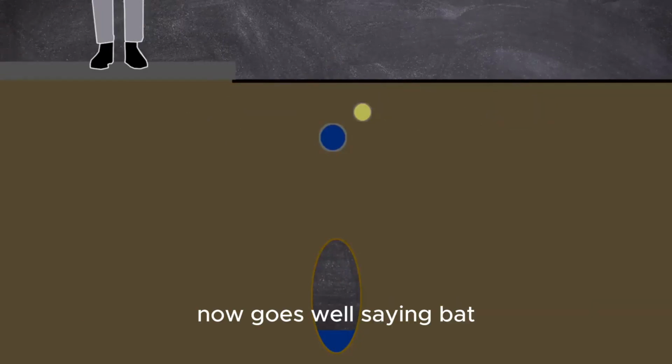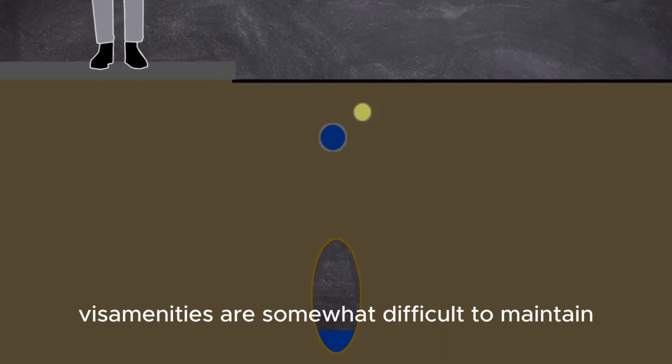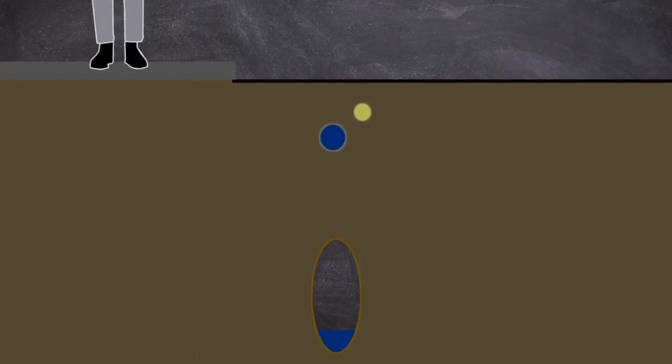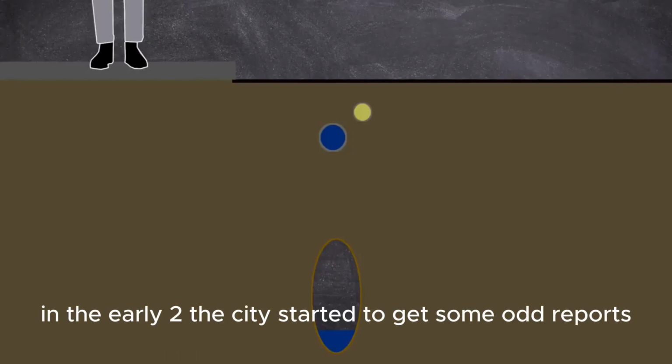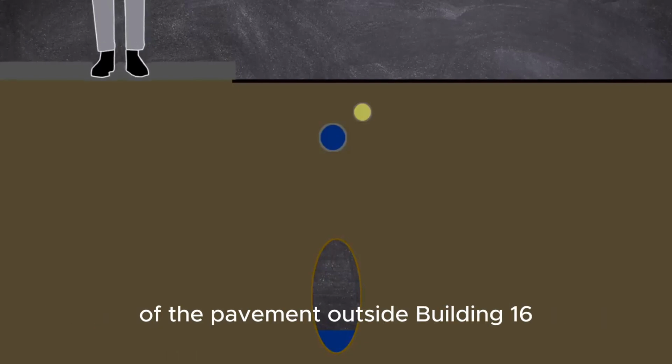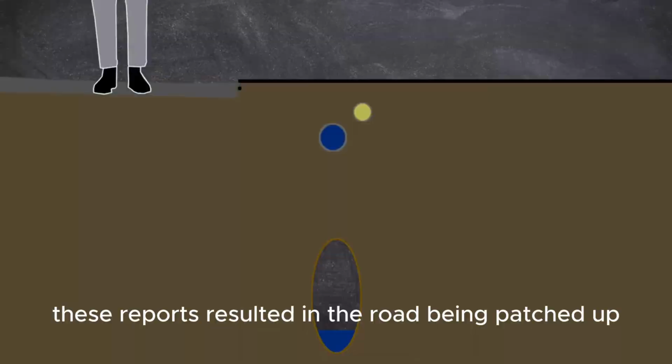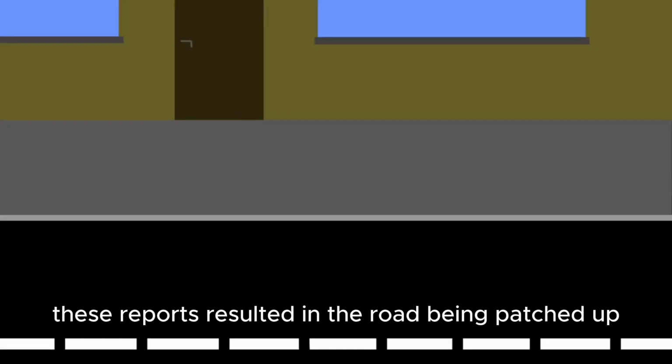Now, it goes without saying that these amenities are somewhat difficult to maintain due to being buried several feet below ground. In the early 2000s, the city started to get some odd reports of the pavement outside building 1646 Park Avenue sinking into the ground. These reports resulted in the road being patched up.